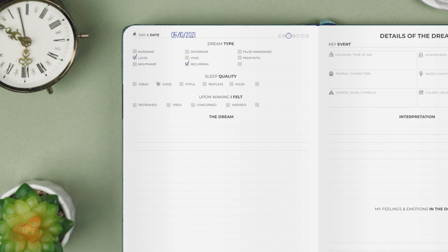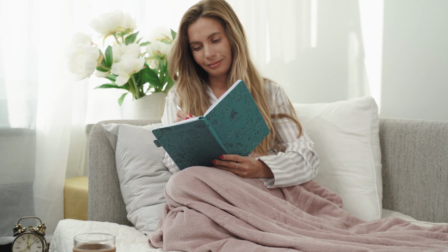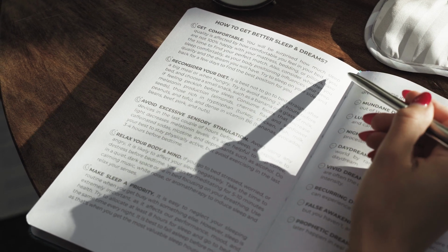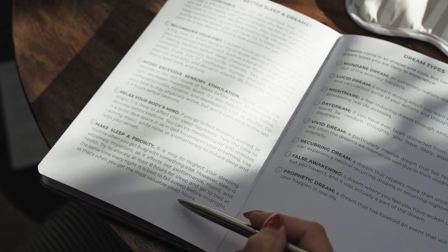Next, reflect on your sleep quality and how you felt upon waking. This exercise will help you understand how your dreams are linked to your sleeping patterns and mental and physical state. If you notice that your sleep quality is poor, use the tips included at the front of the book to work on improving your sleep and dreams.